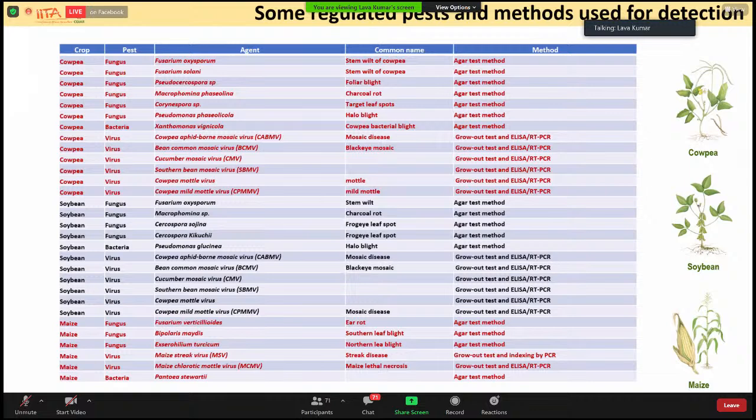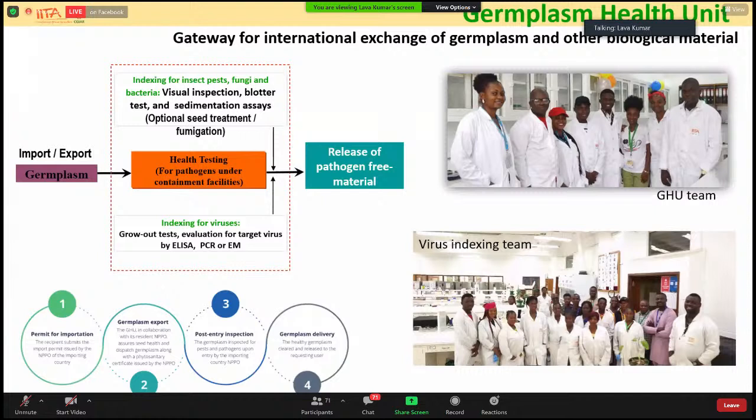So this process of international transfer is monitored by the Germplasm Health Unit, which serves as a gateway for international exchange of germplasm and other biological material. In simple terms, it can be called a kind of internal quarantine. So any staff who want to move material, be it import or export, has to pass through the GHU.